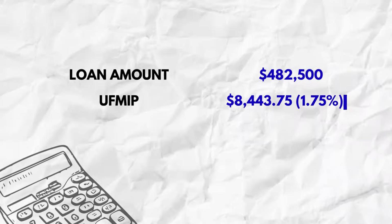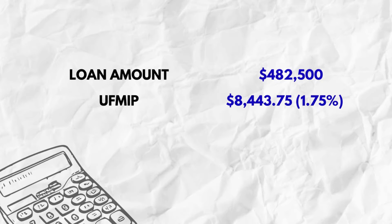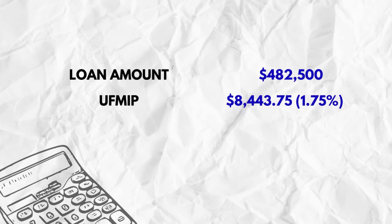But with FHA, because of that upfront mortgage insurance premium, you're going to multiply that $482,500 by 1.75%, which in this case is $8,443.75. Now we take that amount and we add it back to that loan amount of $482,500 to get our base loan amount, because everything is based off that base loan amount when it comes to your monthly payment, when it comes to that monthly mortgage insurance, which we're going to talk about here in just a minute.